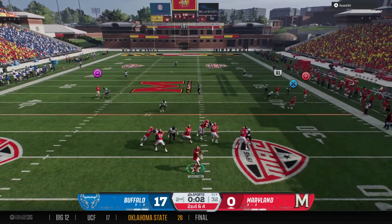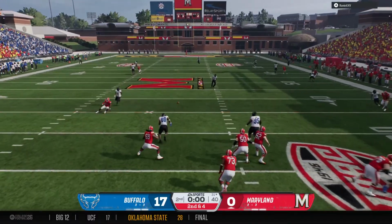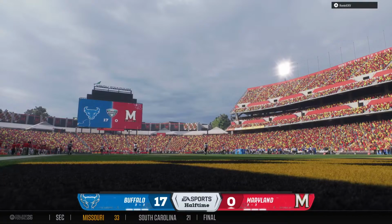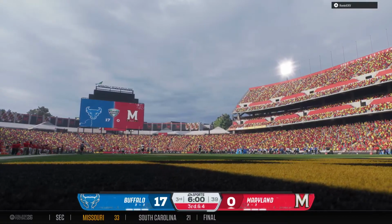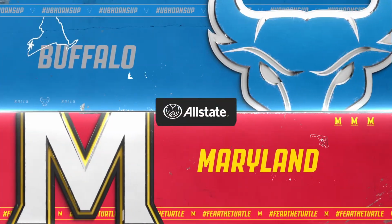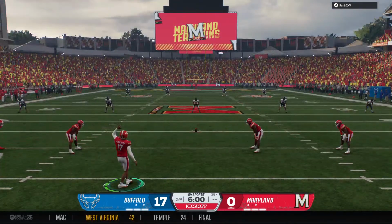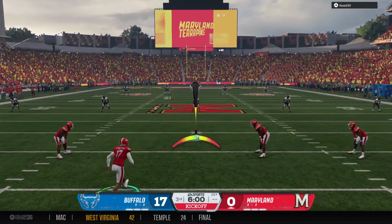Looking to throw, it's Washington. Under fire. The pass falls incomplete, and that's how we'll finish this half. First half in the books. Time now to join Kevin Connors in our halftime update. And the Terrapins will kick it away to crank up the second half.